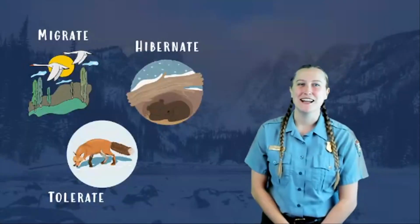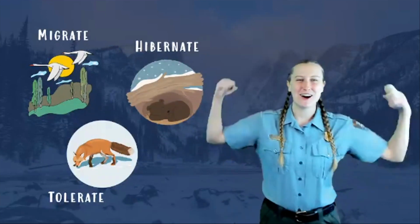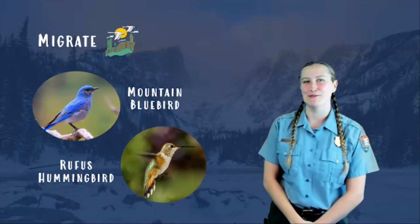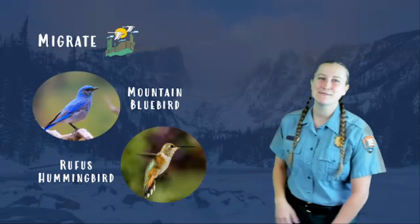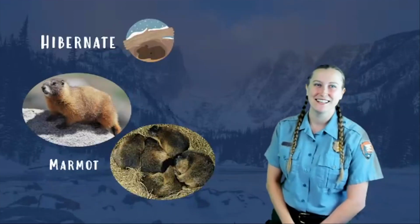Animals deal with winter in different ways. They either migrate, they hibernate, or they tolerate the extreme winter conditions. So migrators move to different locations to avoid winter, like these two animals here, the mountain bluebird and the rufous hummingbird. These small creatures travel south towards Costa Rica, and that's close to 4,000 miles.